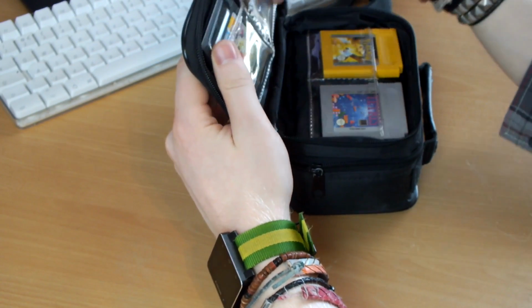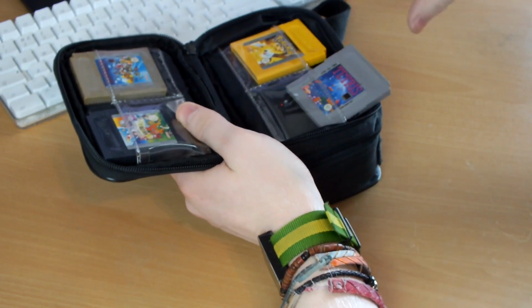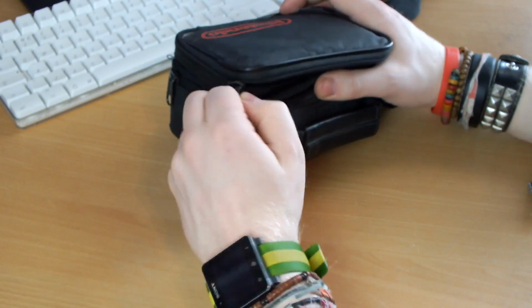And it looks as if you'd have space to store the games in their little plastic cases as well, because they were still very popular around this time. So yeah, there's those 4 games in there. A lovely, lovely little bundle to sell. Someone will absolutely love that.